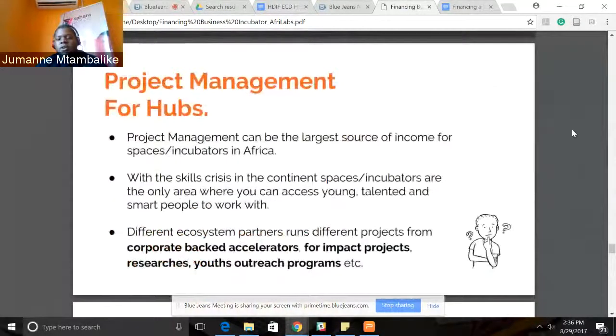So project management can be the main source of income of African hubs, that I believe. So while we are continuing supporting the entrepreneurs, while we are creating beautiful programs to help their growth and helping them to get into the market and building the next businesses, if you want to be sustainable, we can start to think about project management.